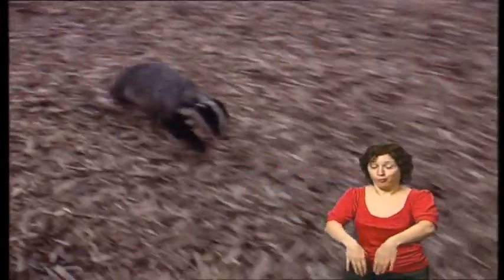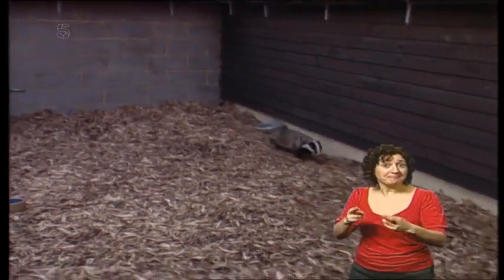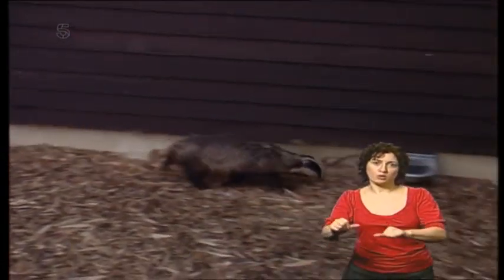Once in the enclosure, we deliberately released it into the open run so that we could see how it moved and whether there were any problems. We were delighted that all seemed fine. Hopefully, this would be a short-term rehabilitation for this patient.